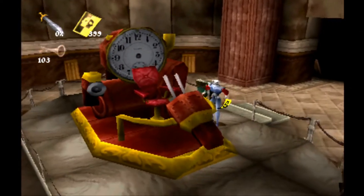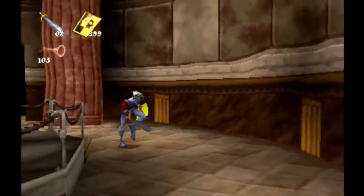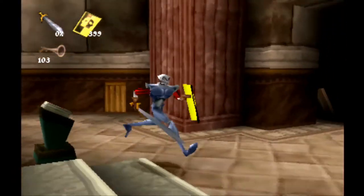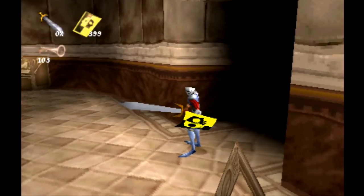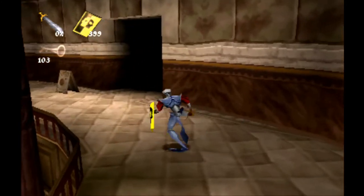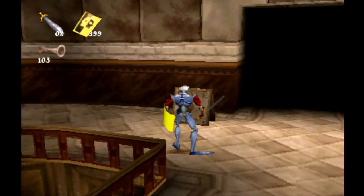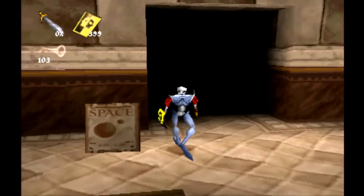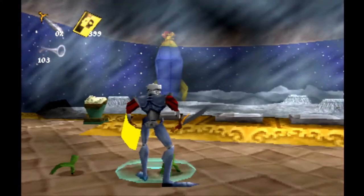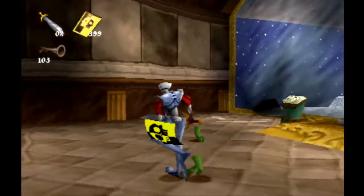Alright, so basically, it doesn't work. Let's just circle around here to see if there's anything. Nope. So what do we do? We're going to have to find some parts for the time machine. Let's see what this is. And it looks like there's one of the parts here through the window.